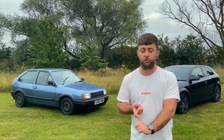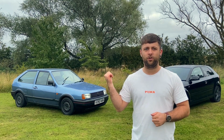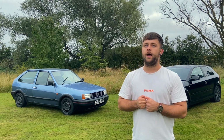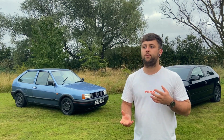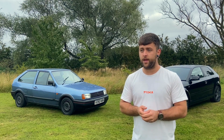First car I wanted, some sort of old VW. This is what I found. Bought it off some old sort of Leeds way. It's been fairly local all its life. Yeah, bought it. It was my first car. Probably put about 20,000 miles on it ish. Had a lot of fun with it.